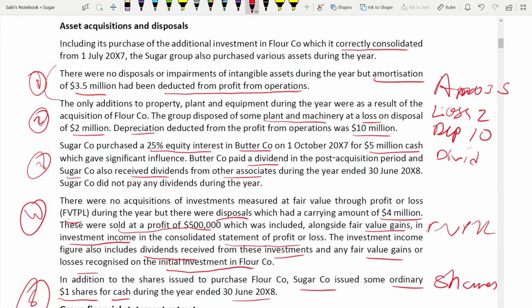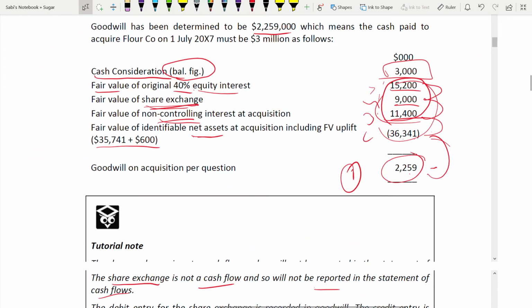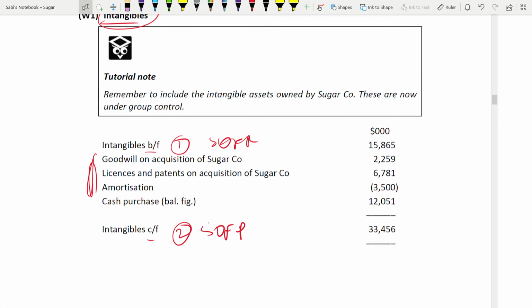This first paragraph talks about 3.5 million amortization. No impairment, no disposal. They told us no disposal, so now we know that it has to be acquisition only, but still we'll check with the workings. Okay, 3.5 million is amortization. So you see, one figure, two figures, opening and closing, you have taken from the statement of financial position. The second one, amortization, you're taking from other information. Sometimes you have to extract from other information also.